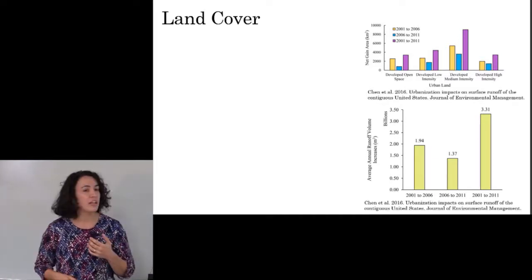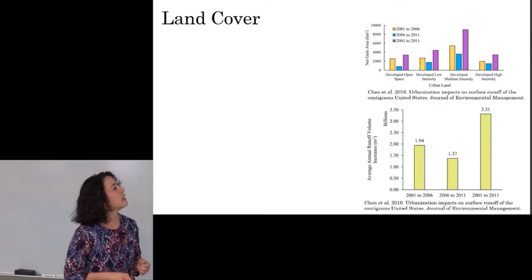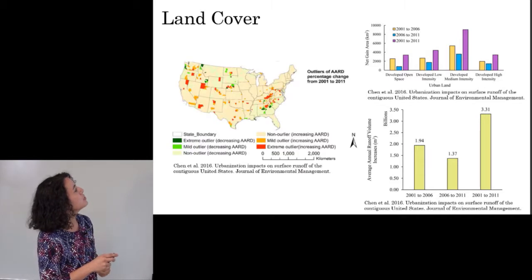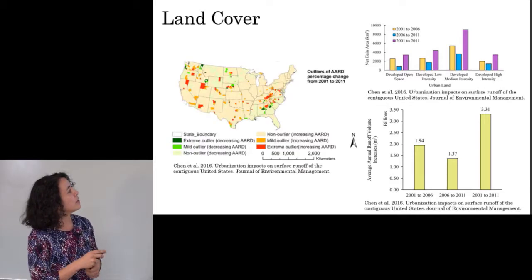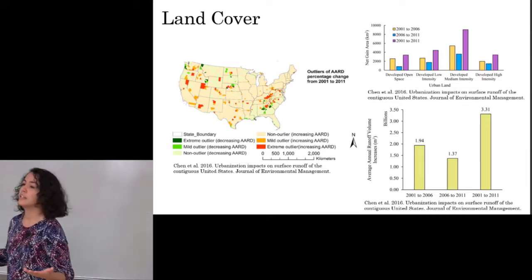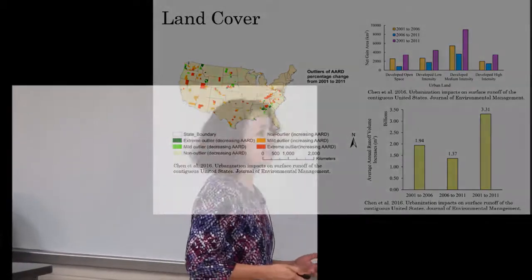And of course, development patterns vary across the US as everywhere else, but we see a lot of the places that are experiencing the most rapid change are in urban areas: Oklahoma City, Little Rock, Atlanta, Nashville, Phoenix. And so these areas, they're converting a lot of that natural land cover to developed areas.